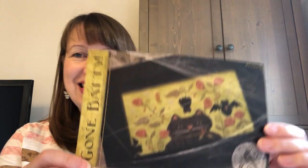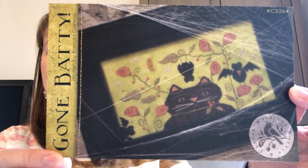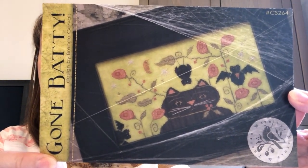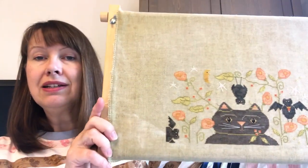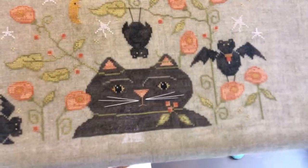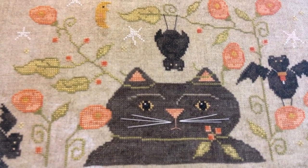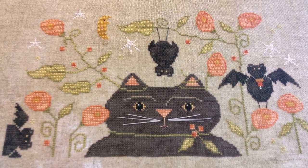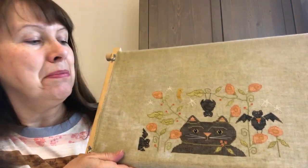Current projects. WIPs. Oh, this one is not a WIP. This one is Gone Batty by Brenda Gervais of With Thy Needle and Thread. And it's a finished project. I'll just show you a close up first. This was my Halloween stitch for this year.